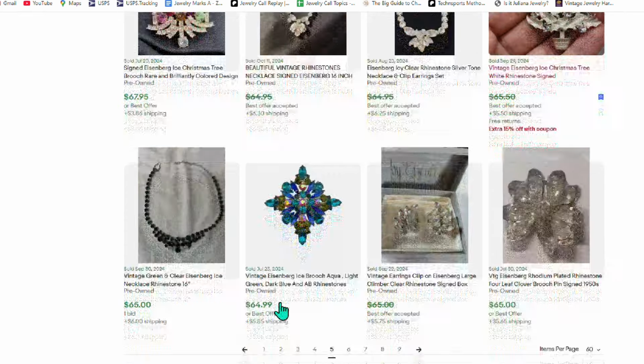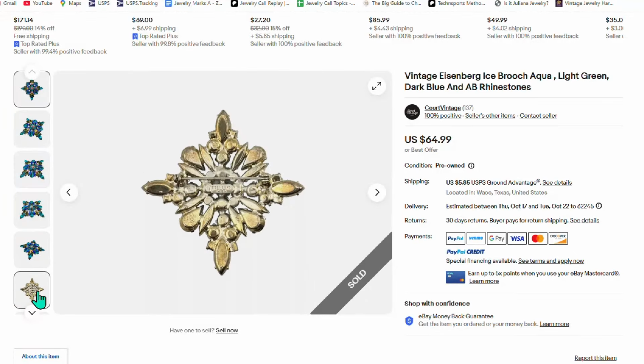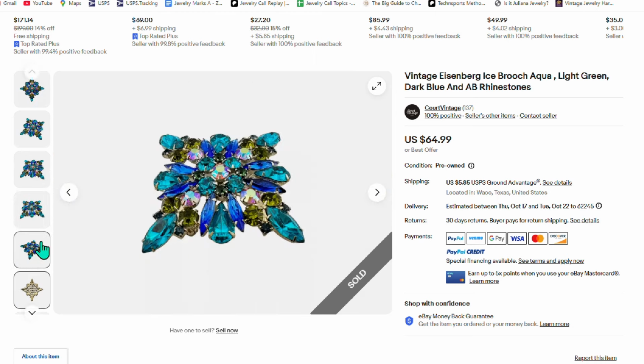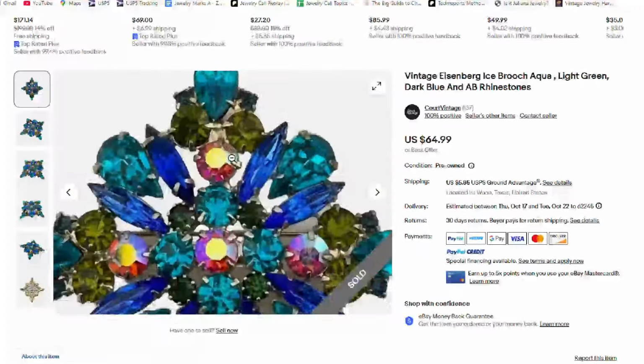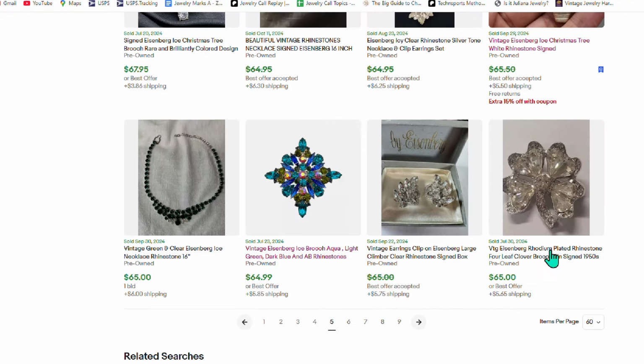Oh, this is a pretty blue one. Look at them turquoise, teal colored stones. Gorgeous. I would have zoomed in on this. This is beautiful. Eisenberg Ice, 1960s to 70s. Let's go back up here and zoom in. Look at that. AB rhinestones, so we know it was made after 1956. Here's a nice cute little heart-shaped one. And this looks really small. It's still sold for $65.